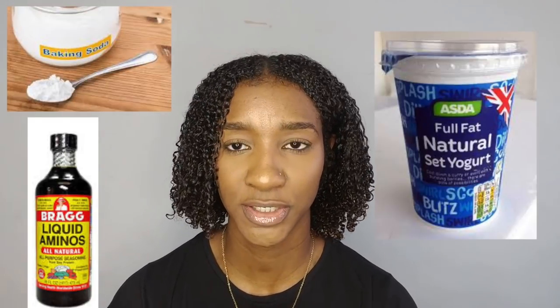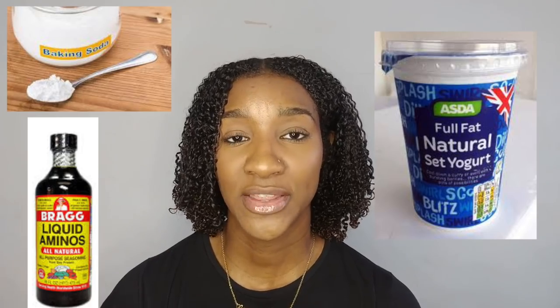Ingredients in the Cherry Lola treatment are baking soda, Bragg's liquid amino acids, and full fat yogurt. Now, the baking soda and the yogurt were easy for me to get, but the Bragg's, I had to buy in my local hair store. So just to let you know, guys, if you are in the UK, they do sell the Bragg's apple cider vinegar as well as the Bragg's amino acid.